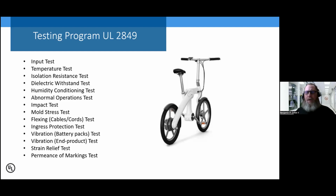I mentioned earlier the vibration test. You actually have fully assembled e-bikes that are placed on large vibration tables, and there are different vibration parameters in different directions and axes that we try to determine, okay, is this vibration going to prove that, let's just say, the battery happens to fall off? Would that create a situation that would cause harm to someone or go against what the standard allows? So again, just a typical test program for you to reference and what you're looking for.